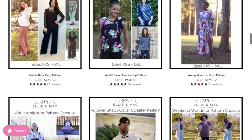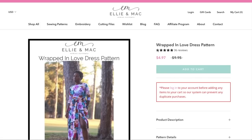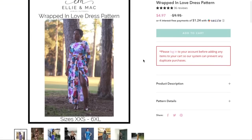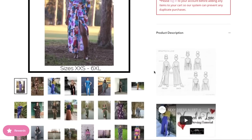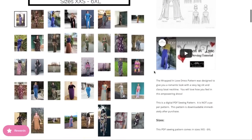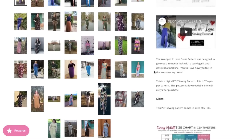All right, next we have the Wrapped in Love dress pattern. I think this is just a basic wrap dress. Maybe not. Hold on. Oh, the skirt is a wrap, but the bodice is not. Sexy leg slit, classic boat neckline.